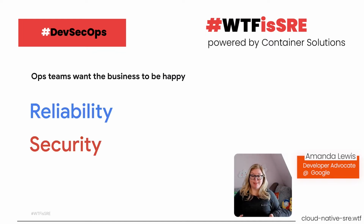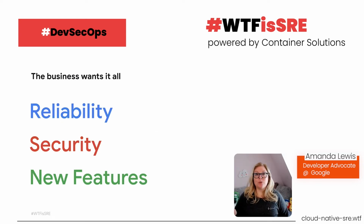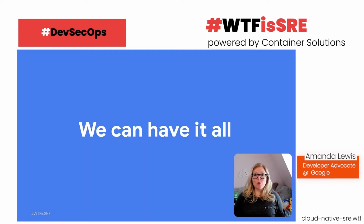Then we have our ops team, and they're awesome. And they know that outages and security incidents are bad for the business. They are measured on the reliability and security of the service. So they're going to have a workflow that is going to prioritize what they're measuring and what they're focused on. And the business, well, it's focused on improving business outcomes. So really, the business wants it all, just like the customers: reliability, security, and new features. And the awesome thing is, we can have it all. The customers, the dev teams, ops, security, product, sales, and marketing, all of these teams can have it all.